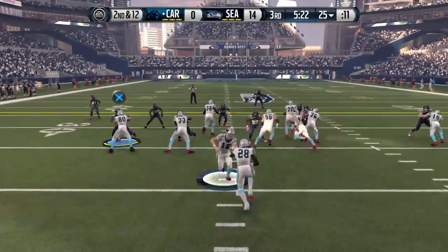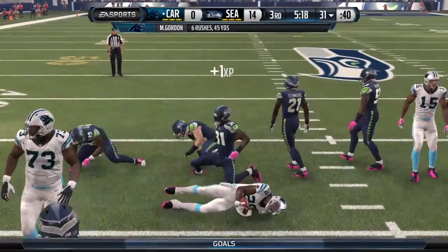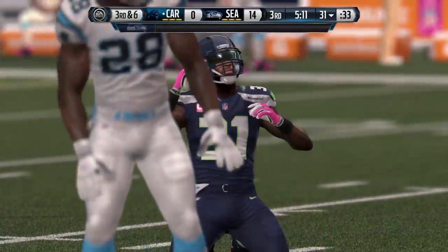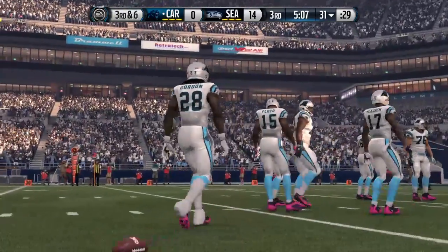The Panthers will take the snap from the 25. Not able to get away from Chancellor. When you run the football like this and you show toughness, there is no doubt when you fake it and try to throw the football down the field, the quarterback's going to have all day to get it done.